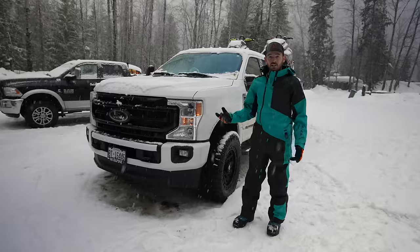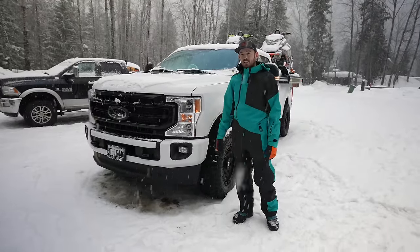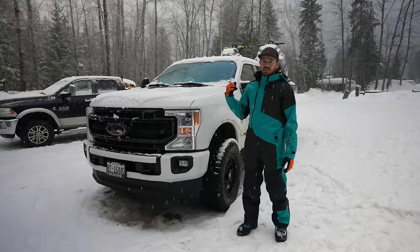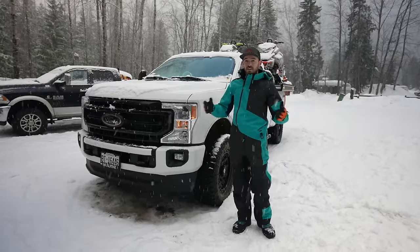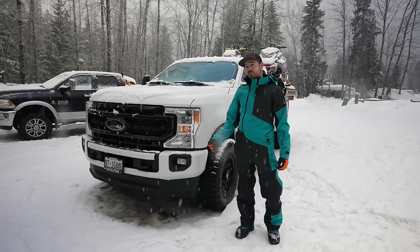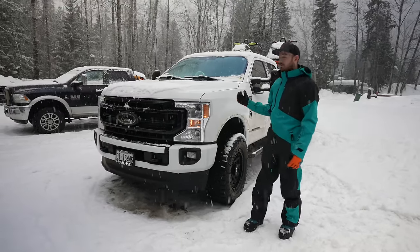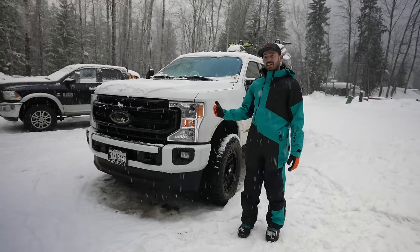The reason I wanted the Lariat was for the LED headlights. If you're driving at night, it's super nice to have those bright lights. And we wanted the long box because we like to run the 8-foot sled deck just for the extra length of the sleds. Another reason for wanting the long box was the bigger fuel tank that comes with it. I think it's around 180 liters as opposed to around 130. Super nice truck so far, really liking it.